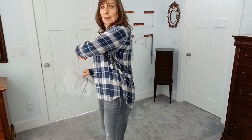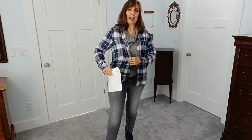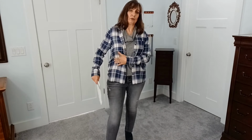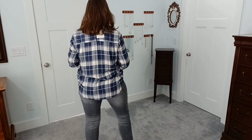The plaids do not match up entirely on the side, but with plaids that doesn't bother me so much. It's very difficult to make plaids match up perfectly because there is such variation in the pattern, and the eye moves enough that I don't notice it at the side unless it's atrocious, and it's not atrocious. So I think this is cute. Let me show you from the back.